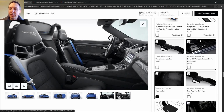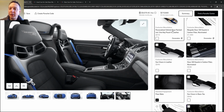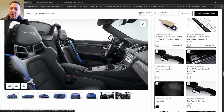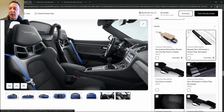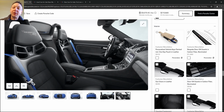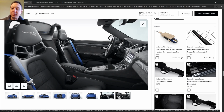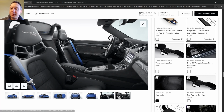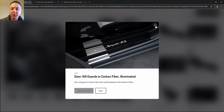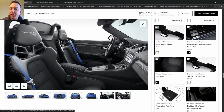Onto the other interior options. We're not going to get the silly things like a key pouch. The door sills. So the bespoke one initially, so the local dealer explained this to me, it's not quite as silly. I mean, I don't have a message to show on it. Like, what would I say besides Spyder RS? Hi there, welcome. But the nice thing, if you want to do this, is that you can change the color of the lighting. It's not that important to me. I'm happy to have the regular door sill guards in carbon fiber illuminated with just Spyder RS. I think it looks very nice.